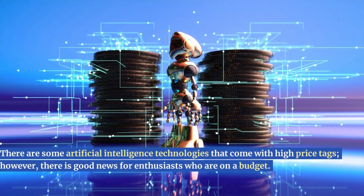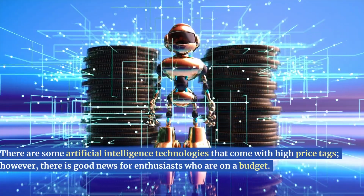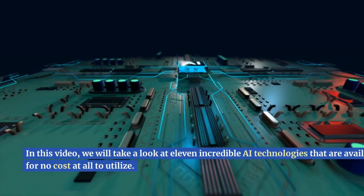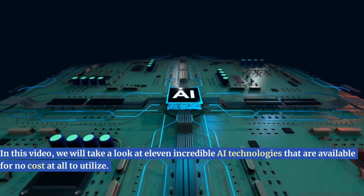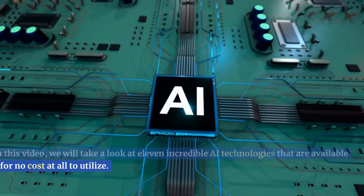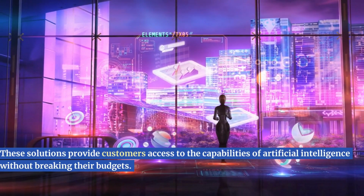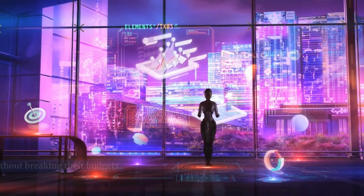There are some artificial intelligence technologies that come with high price tags. However, there is good news for enthusiasts who are on a budget. In this video, we will take a look at 11 incredible AI technologies that are available for no cost at all to utilize. These solutions provide customers access to the capabilities of artificial intelligence without breaking their budgets.